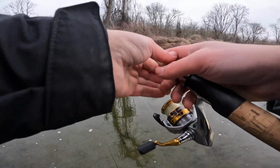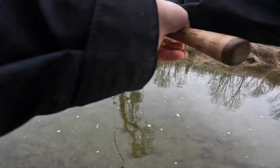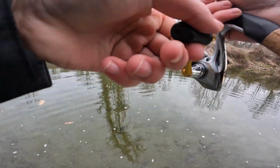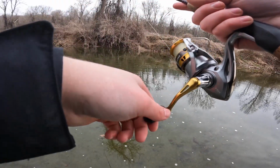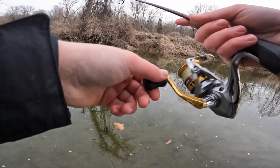Alright guys, I was able to find my first couple fish of the day in this hole in front of me. I switched up to a gold Trout Magnet. They didn't seem to be liking the purple Northland Tackle jig too much, so I switched up to the Trout Magnet, hoping to get a little more of a natural imitation.